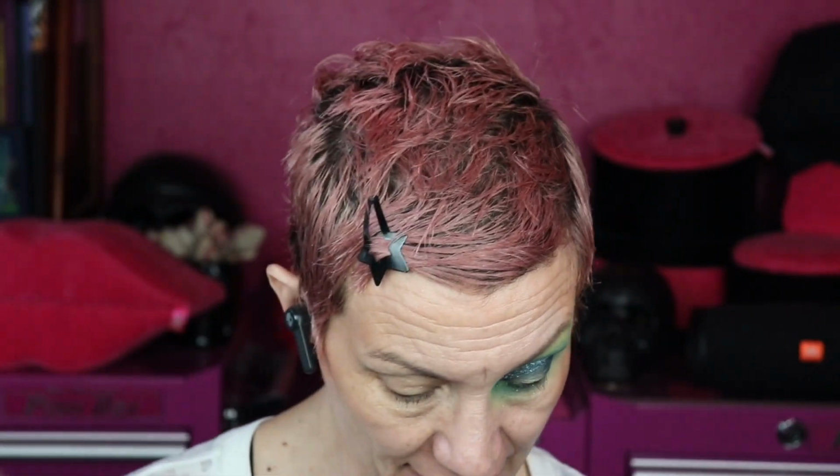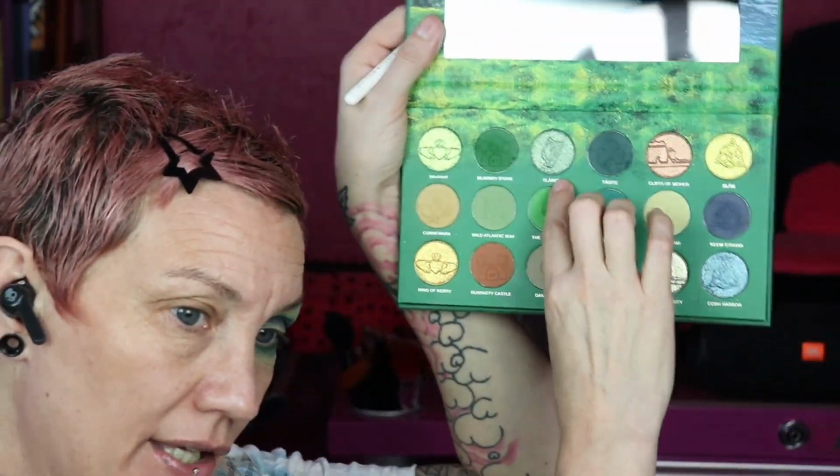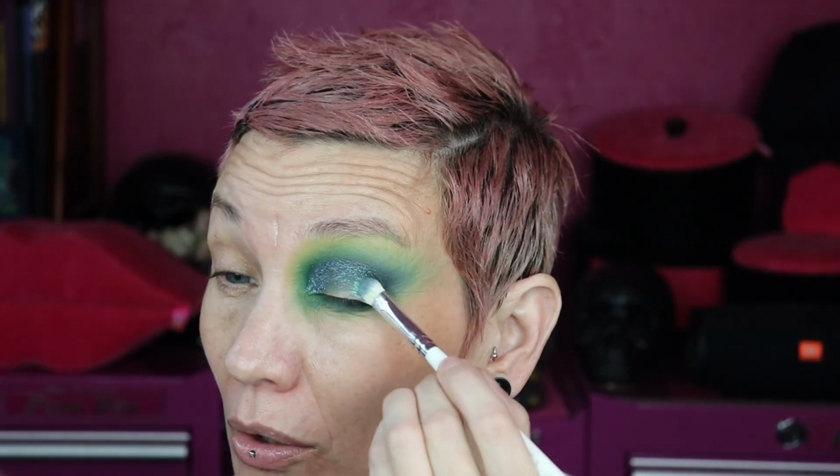I just got a little fallout on my cheek. I could feel it. And then I'm going to go into Saliente. Ooh, this is going to be so pretty. I want there to be way more of this purple on here, because I want this to be mostly blue.